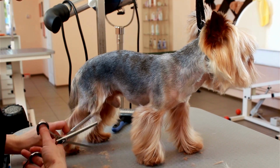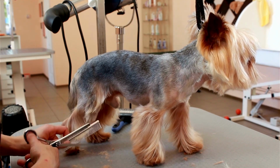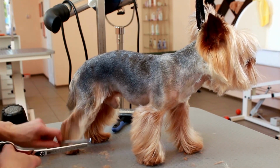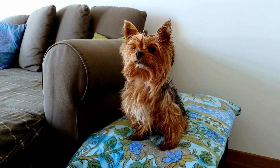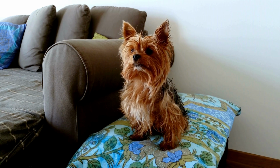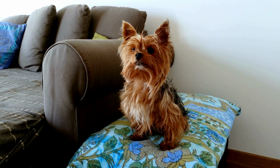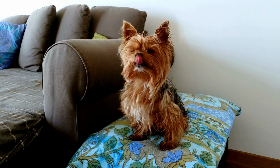Their diminutive size makes them suitable for the smallest living areas, but they also do well in larger homes. Both city people and country people love Yorkies. But no matter where you live, you must make your home and yard Yorkie-proof to keep them from escaping. If they are after something, they will squeeze through the smallest openings and sneak through gates.